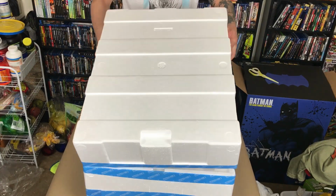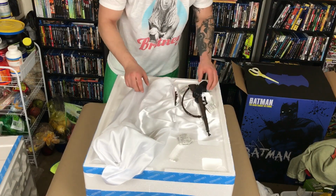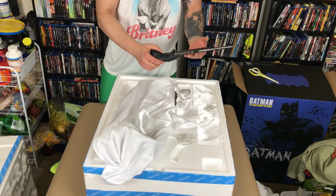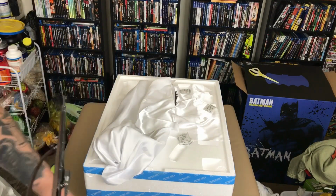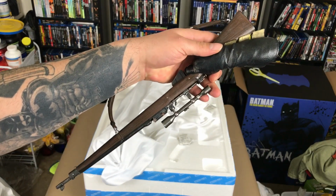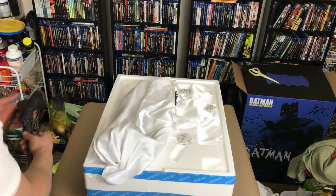Let's go ahead and pop this open. Who knows? Maybe every Prime 1 statue. Things might have to... Jesus. Look at this right here. That is the rifle arm. You see this? Do you see this? This is right here the rifle arm of the Prime 1 Batman. This thing is massive. This is as tall as a Hot Toy figure.